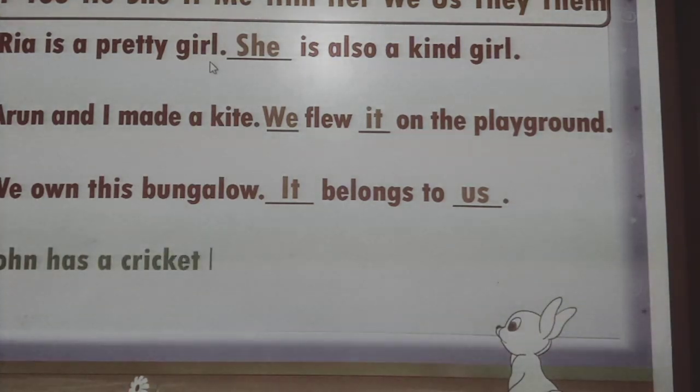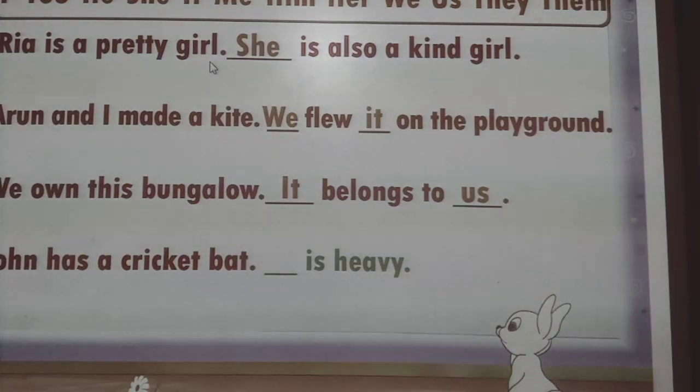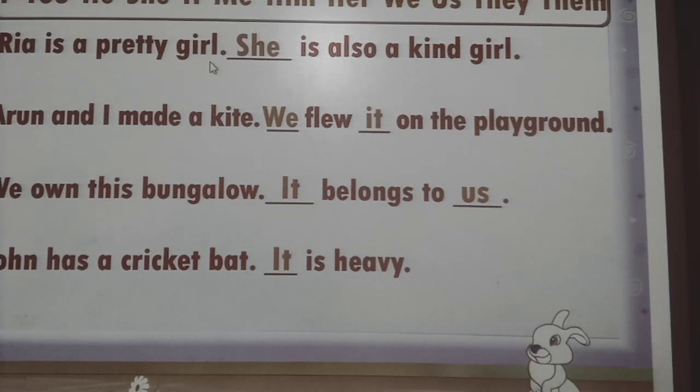John has a cricket bat. Dash is heavy. John has a cricket bat. It is heavy. Good. Now we know how to replace nouns with pronouns.